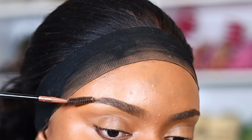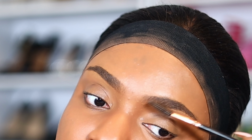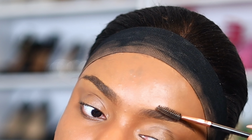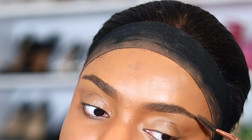Okay, so I'm back from doing my brows. So what I did was I used the concealer under and over my brows, and basically to get a more natural and less chiseled look to my eyebrows, I'm just brushing. I already started off camera. I'm just brushing the hair out.